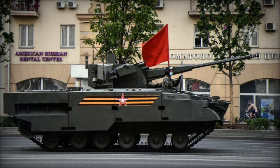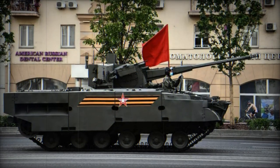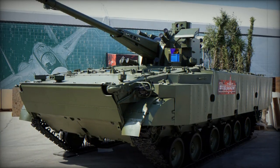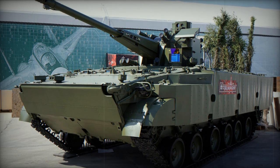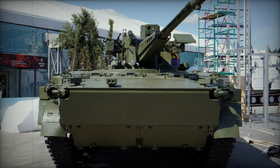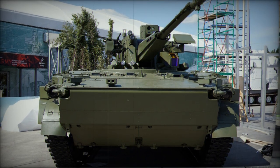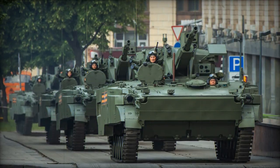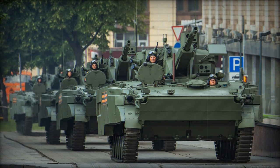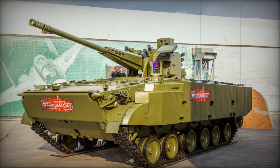The armor protection is designed to withstand small arms fire and artillery fragments, with careful consideration given to mitigating damage from mines beneath the vehicle. Positioned atop the vehicle's hull is an unmanned, remotely controlled turret capable of complete 360-degree rotation and an undisclosed range of elevation adjustment. The driver occupies the front left section of the hull, accompanied by the vehicle commander on the right. The power pack is located at the rear of the hull.